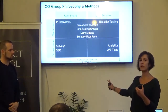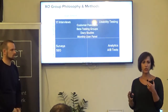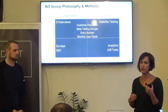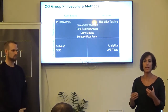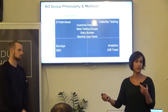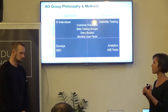The biggest story to tell from looking at this 2x2 is that you have to consider the signals that you're getting from each of these feedback collection methods and tell the story of your users in that way. It tells the complete narrative. We would never run a survey or just look at data and say, oh, this is what 70% of users said, let's go build it. So this really tells a more holistic picture.